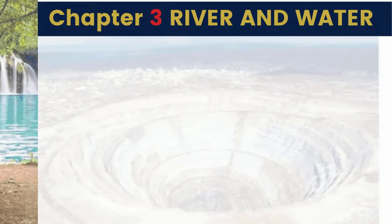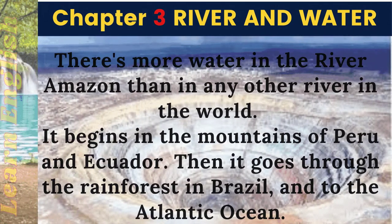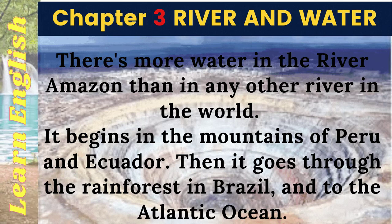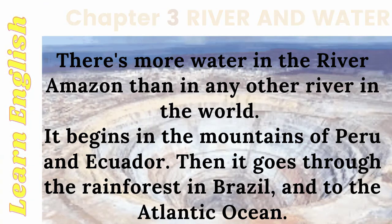There's more water in the river Amazon than in any other river in the world. It begins in the mountains in Peru and Ecuador. Then it goes through the rainforest in Brazil and to the Atlantic Ocean.